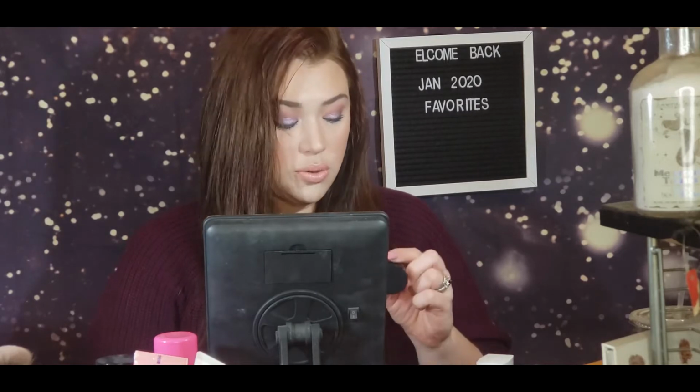Speaking of eyebrows, I have two favorites. I'm currently out of the other one. The first one is the NYX Fill and Fluff. It's like a pomade, but in a pen form. And then the spoolie is really weird. It's almost like a brush. It's not a spoolie. It's like a little fluffy brush. It's very easy to work with, and I really enjoy that.